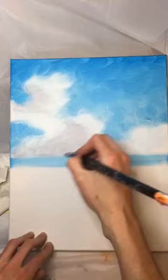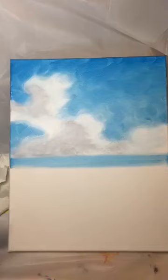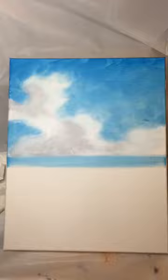Now, the great thing about this is, if you do add color and you're like, I don't like that at all, you can just let it dry and you can go over that with white paint later. That's the cool thing about acrylics, at least. So something like that. All right. That's pretty much it with our sky, right? Oh, I can just make clouds all day. I love clouds.